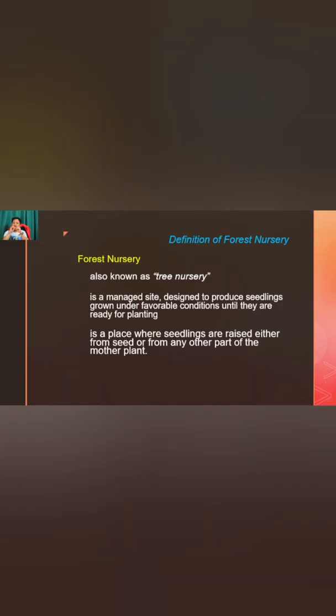Forest nursery, also known as tree nursery, is a managed site designed to produce seedlings grown under favorable conditions until they are ready for planting, or is a place where seedlings are raised either from seed or from any other part of the mother plant. It can be an informal, small scale arrangement or a large commercial enterprise. Nurseries vary in size, facilities, supplies, tools, equipment, and etc.